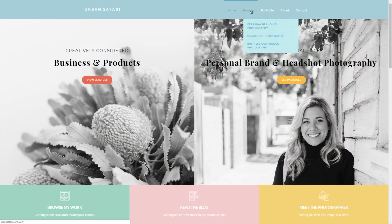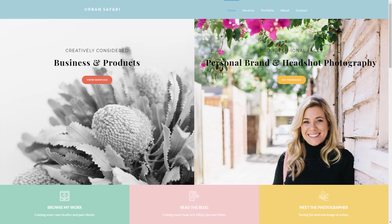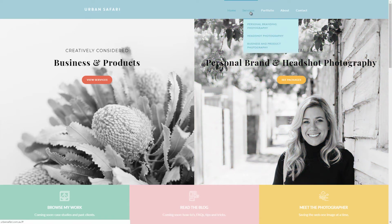Secondly, in the header, you have a drop-down menu here under services. It's good to have some sort of drop-down indicator. Usually it's a small, downward pointing arrow here to the right of the word, making it clear that there's a drop down. People can hover over that to expand the drop down.